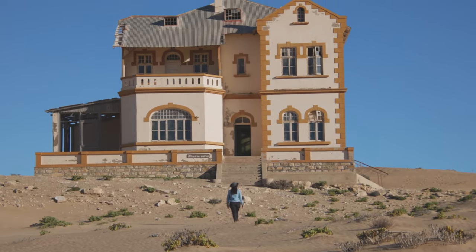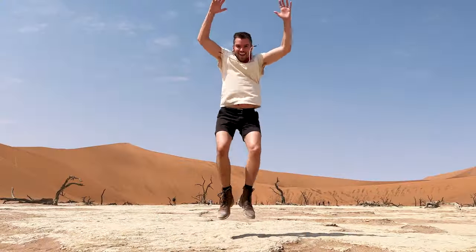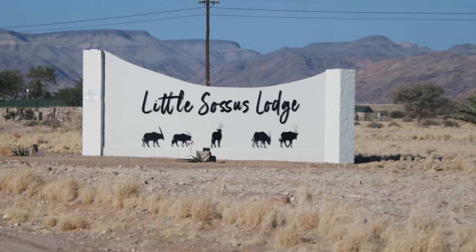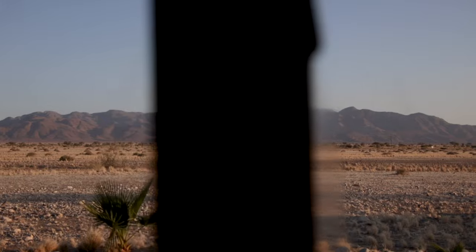Yesterday, we left the German ghost town of Kolmanskop. Today, Sossusvlei. Welcome to Namibia. As you can see, we're already getting a little bit of a taste here at our lodge called Little Sossus. Literally right in front of this crazy landscape.